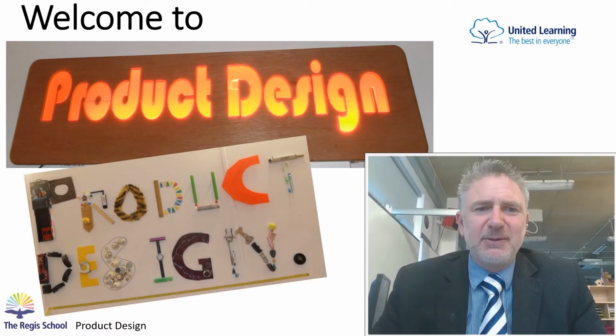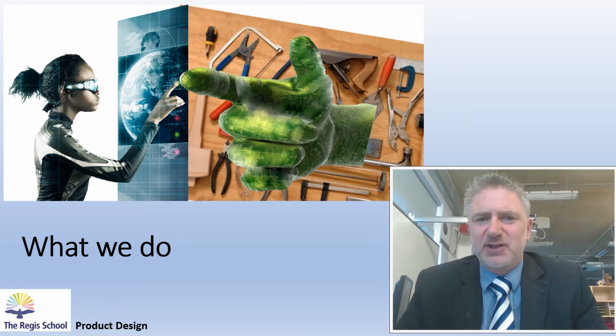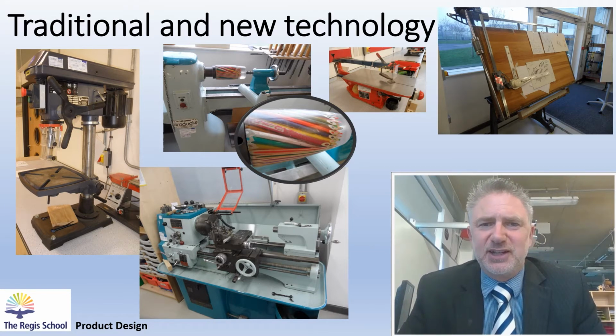We try to do a whole range of things in product design. We try to do lots of hand carpentry skills, metalwork, woodwork, but we marry that up with modern technology as well. Some traditional things: we have our lathes and our drills and saws. We've got a very old technical drawing board as well for those students who wish to do some of that. We find that technical drawing is very good to teach kids how to lay out drawings, so when it comes to do their CAD work on the computer, it gets much easier.